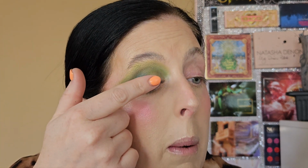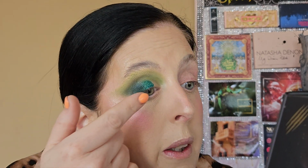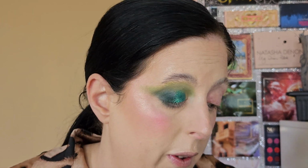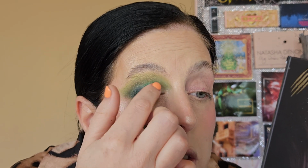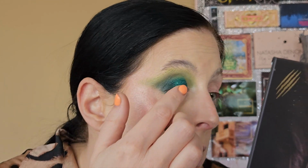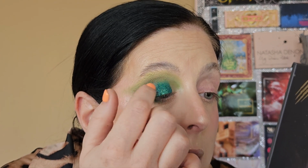For that shade Maneater, I've just put my Pat McGrath Intensified Stick down, and I'm going to take this quite far over now. So decided. These shimmers are so stinking soft. I'm just going to tap over that edge just to make sure they're blended together nicely.